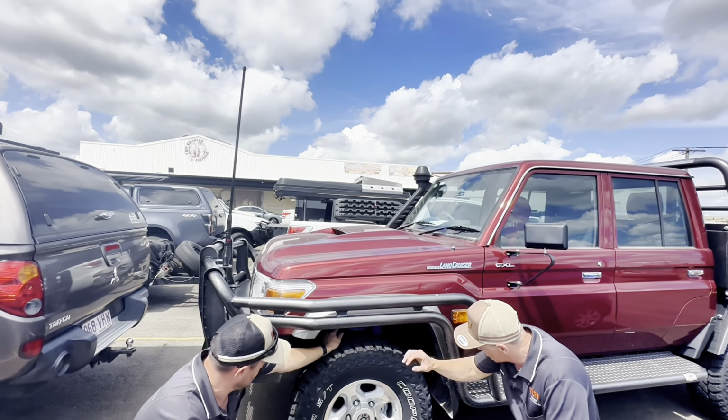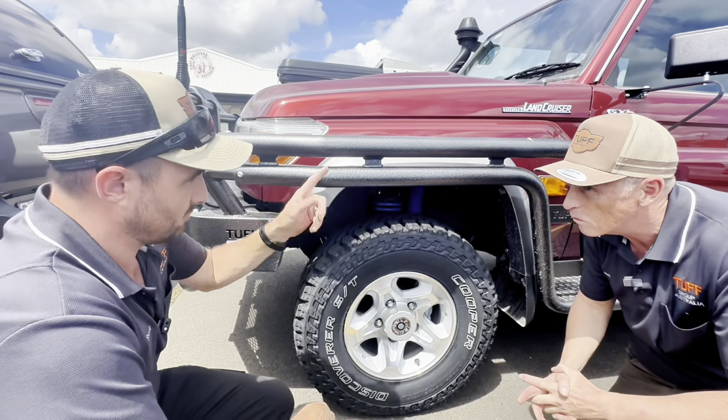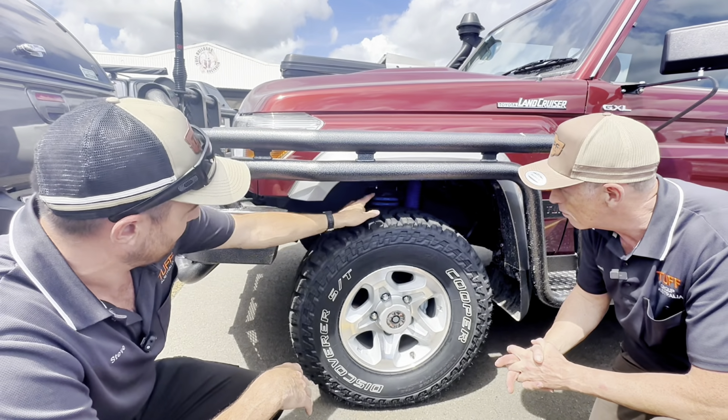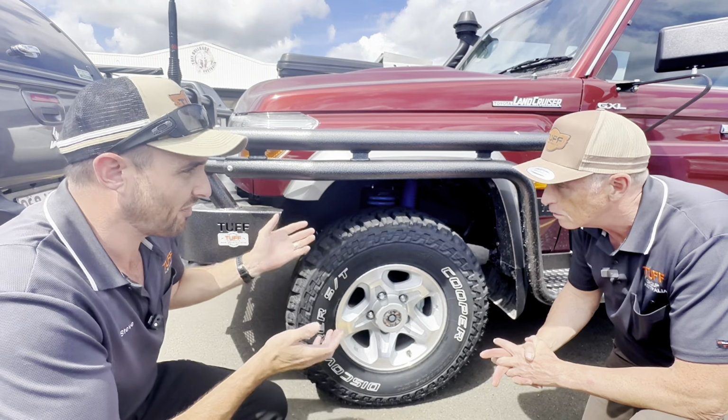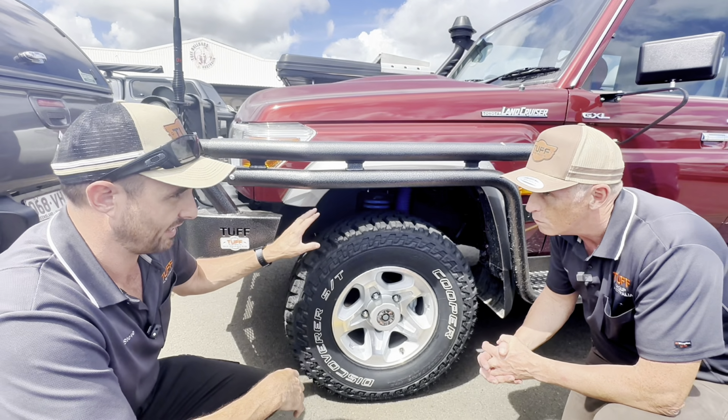You can see in the front, it's got the heavy duty front coils, obviously to counteract the steel bar rails and steps, and winches and dual batteries and other bits and pieces that you want to put in the vehicle. We've got to make sure that spring rate's correct.